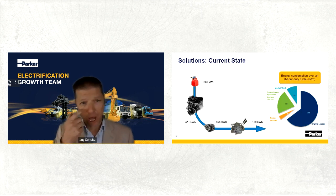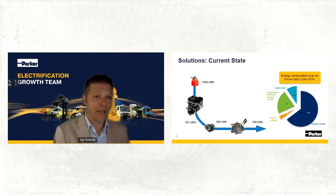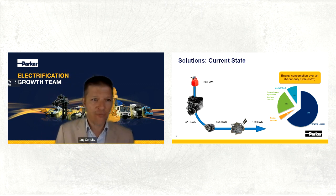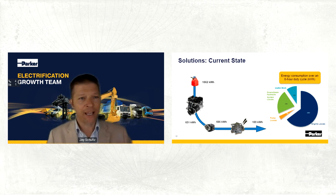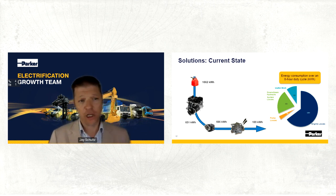So if we just look at those losses now, and we look at this current state with this particular duty cycle, as I mentioned, for an 8-hour run of that duty cycle, we use approximately 1,862 kilowatt hours of energy needed in diesel fuel at the gas tank. Once we put that through the engine, that's turned into shaft power. A huge percentage of that is lost just in the efficiency of the internal combustion engine. We get 651 kilowatt hours of energy left from a shaft perspective to go through and do work.